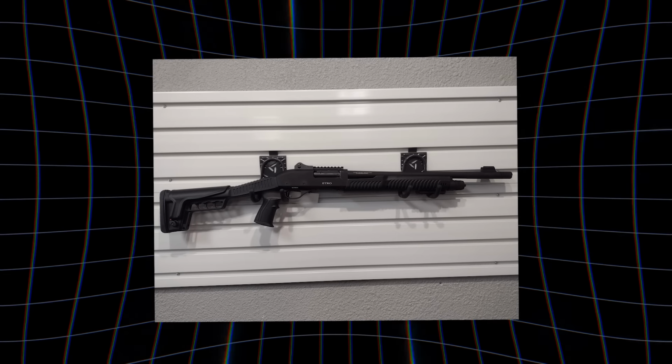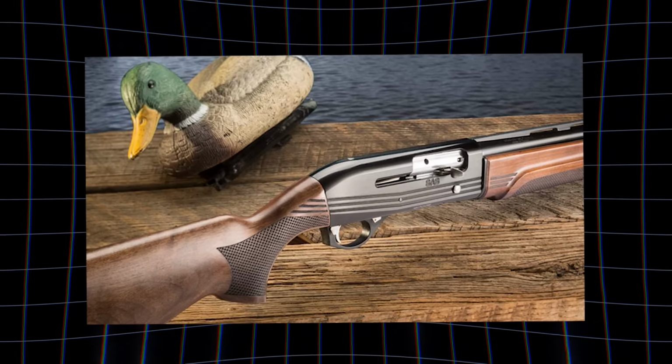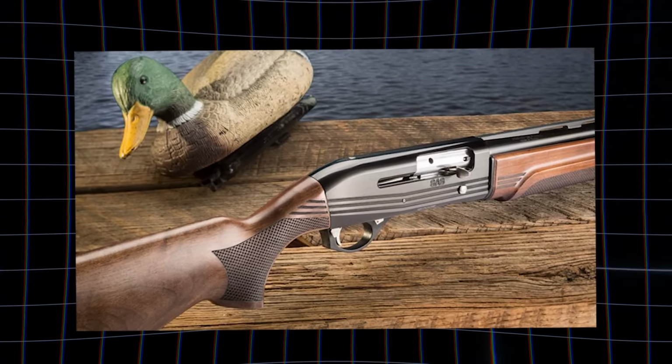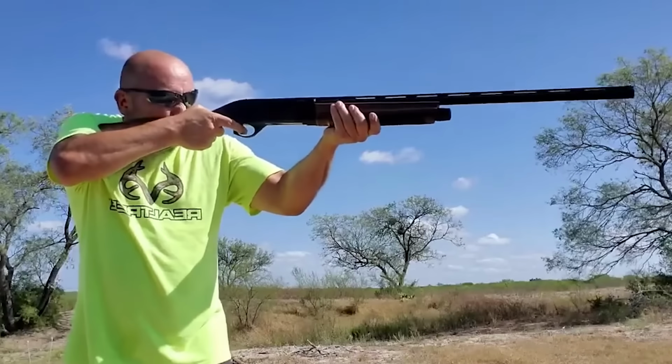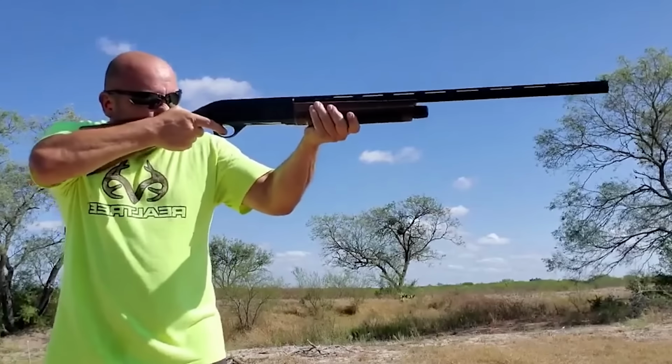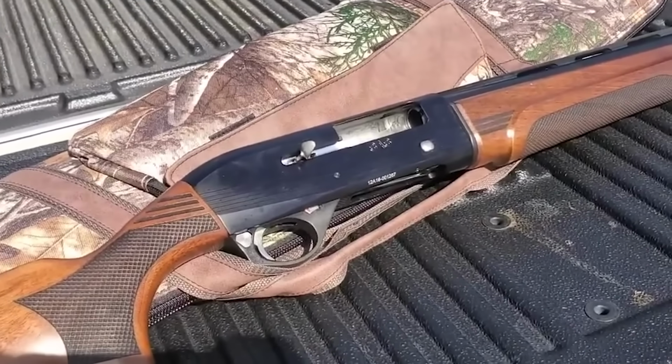And now, the last on our list, the Hatfield SAS 12-gauge semi-automatic shotgun. This beauty made its debut in the firearms market as a cheaper alternative for shooting enthusiasts. Manufactured in Antalya, Turkey, and primarily distributed through retailers like Walmart, the SAS aimed to provide a budget-friendly alternative without compromising on essential features.